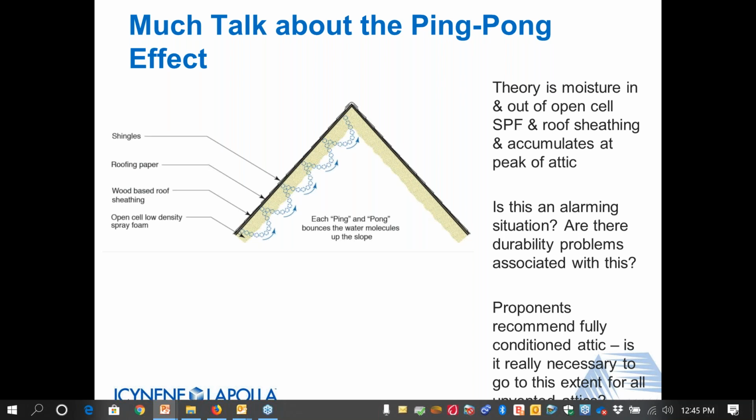Now, since those studies, there's been quite a bit of talk in building science conferences and on the internet about the Ping-Pong effect. Got a real cute name, and basically what they're suggesting in terms of theory is that moisture goes in and out of the open cell foam and the roof sheathing, and it accumulates up to the peak of the attic. I wondered, is this an alarming situation? Are there durability problems associated with this?